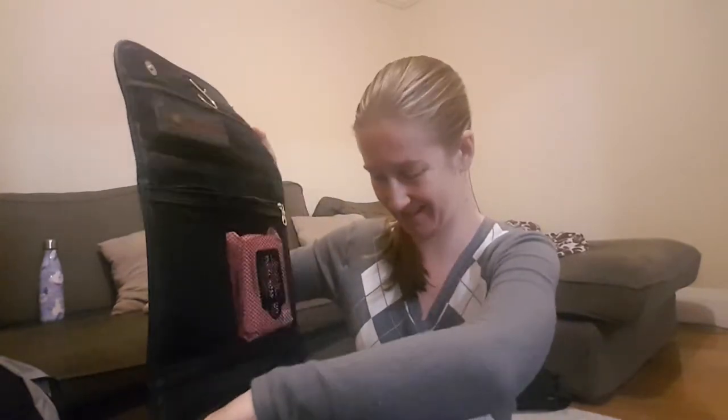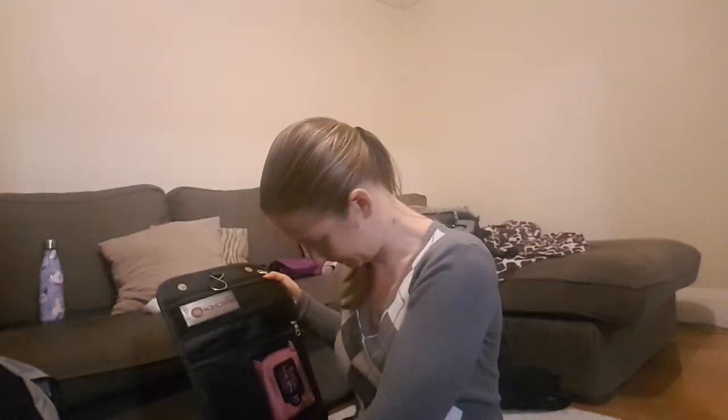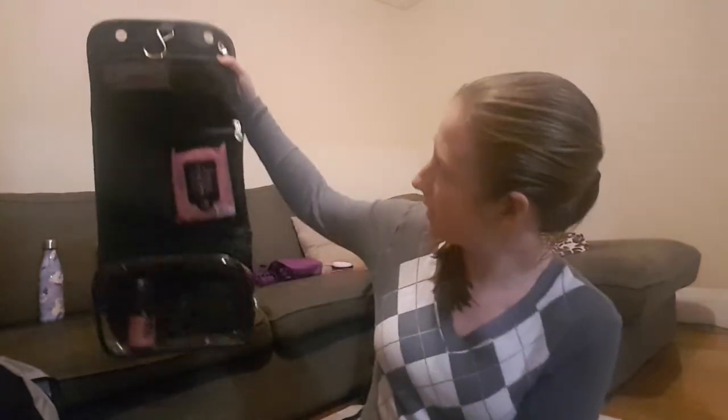So I got that. And I've got face wipes, which can just be in the thing. So I've somewhat got this organized. And I love this toiletry bag because it's got a little hook on it, so that when I'm away and I want to hook it up somewhere while I'm in the shower or something, it's very handy.